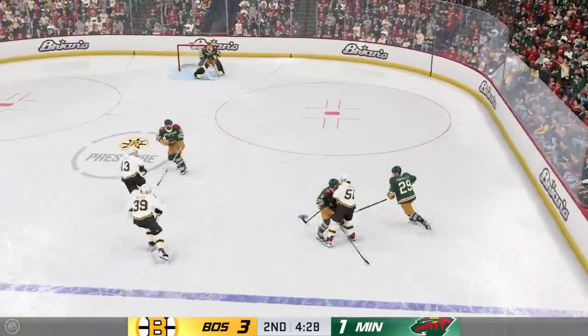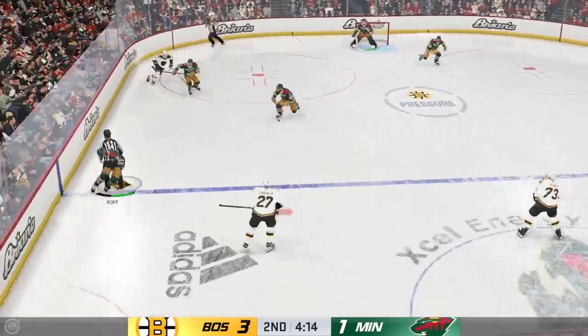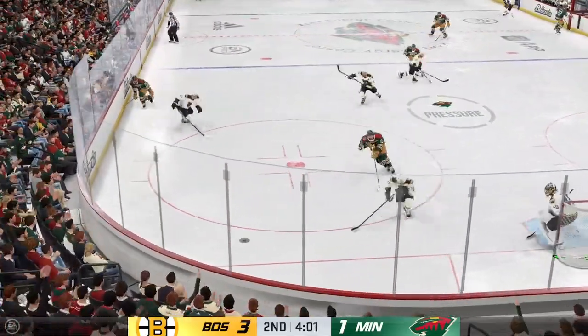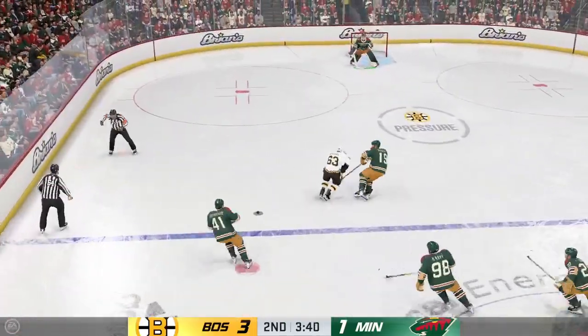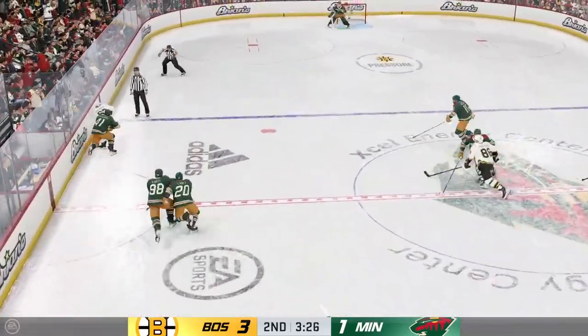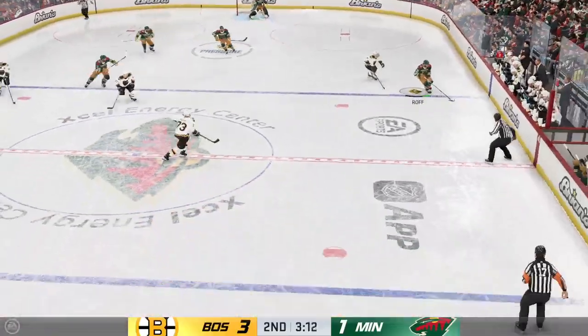Here they come on the attack. Steps in front of that one. Minnesota's got the puck. Into the offensive end now. Boston's got a hold of it against the wall. Looks to make a play over to Lindholm. Jabs the puck away. There's an injection of energy with that hit.